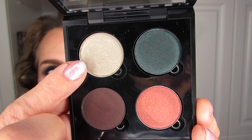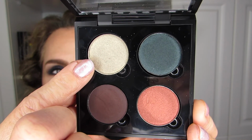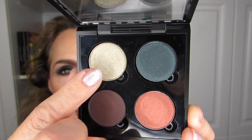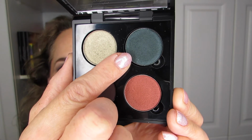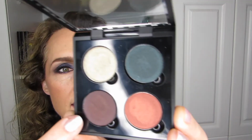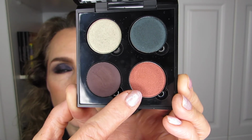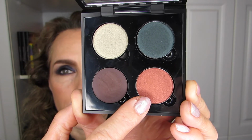This first one is called Bashful, and it is from ColourPop. It's from the Semi Precious palette from 2 years ago, I believe, maybe even 3 now. It's very pretty. The next one is from Juvia's Place, the Magic Palette. It is Aja, I'm pretty sure. And then the third one is the ColourPop Roundhouse. And finally, we have another ColourPop in this quad, and it is Vintage.